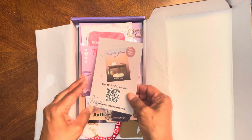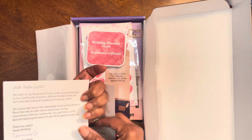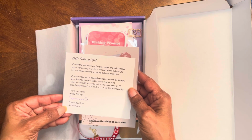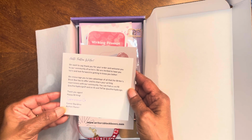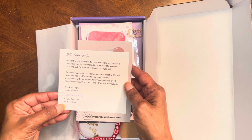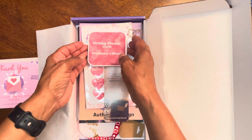Now this is specifically for romance writers. This particular box, it says, "Hello, fellow writer. We want to say thank you for your order and welcome you to our community of writers. We are thrilled to have you here and look forward to getting to know you better." And this is from author and owner Connie Baldry. So thank you, Connie. So this is really for romance writers.